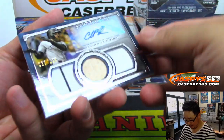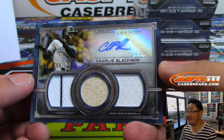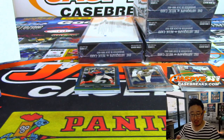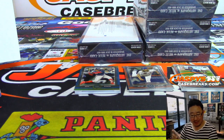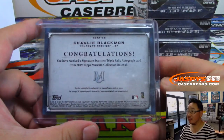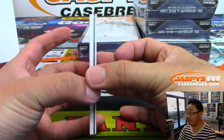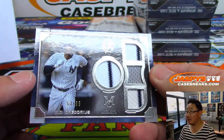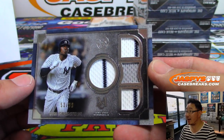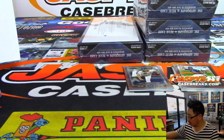Barry Larkin. Triple relic and autograph, Charlie Blackmon. Nice. 65 out of 199. Rockies have been scoring a lot of runs lately. Johnny V. JV with the Rockies. There's Mookie Betts to 150. And he reveals his rival, Didi Gregorius, out of 99. Nice quad relic for the Yankees. Mike Maron with the Bronx Bombers.